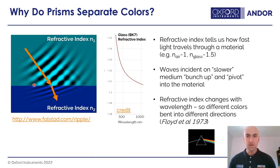So why does it separate colors? Well, different wavelengths, different frequencies, have a different index of refraction in materials. So here's a crown glass. Maybe you've heard of crown and flint glasses in the context of making lenses. Here's BK7, a very common glass, and here's the refractive index going from blue to near infrared. It changes quite a bit. So refractive index changes with wavelength, different colors bent into different directions. And you can see again my Pink Floyd cover here.